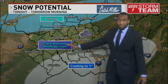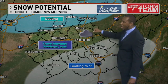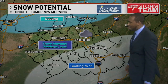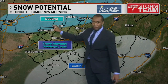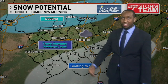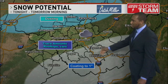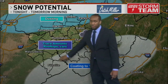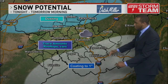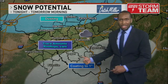We probably will see some pretty slick bridges and overpasses too here across the Kanawha Valley. Now, southeastern Ohio, as you get closer to the Scioto Valley, towards Jackson County, Athens County, Ohio, a dusting of snow, maybe across the grassy areas. Some secondary roads, some of those higher spots definitely could see some issues in regards to snow-slick roads. Now further south towards the coal fields, even northeastern Kentucky like Pike County, southern coal fields, Logan County, Mingo County, you guys could see a coating to maybe up to an inch of snowfall.